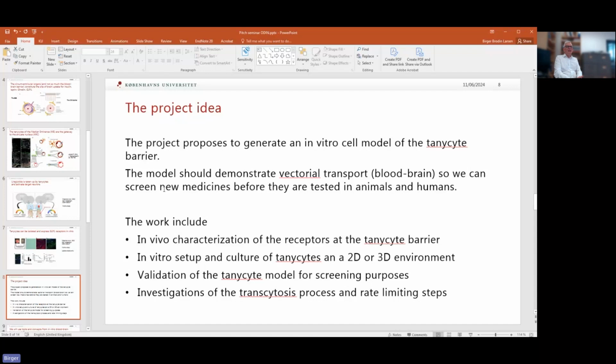So we would like to investigate in vitro whether the processes we can see in vivo are all present. And therefore we have a group working a lot with peptides, which work in the hypothalamus, and are capable of also producing new peptides and radio-labeled and fluorescent peptides. And we would also very much like to investigate the transcytosis processes and the rate-limiting steps in the uptake of compounds across tanycytes.